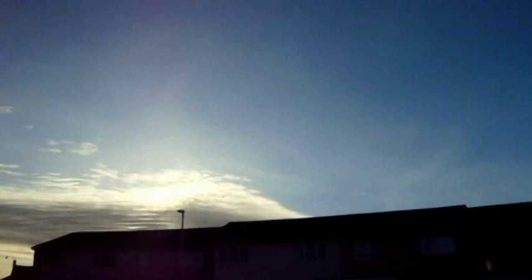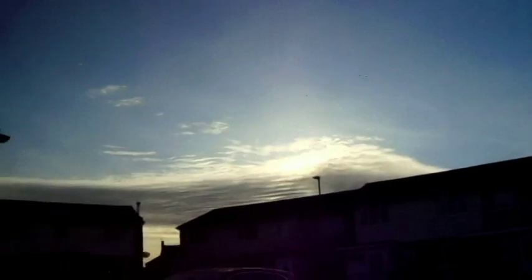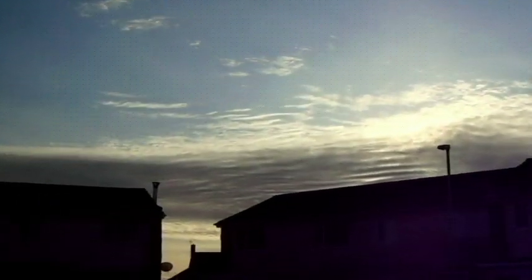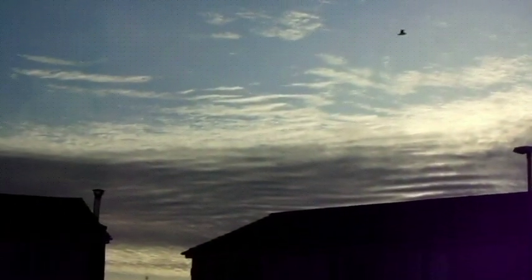Here's a bit of bullshit from Venture Sky. 100% cloud cover. Right, okay. 100% frequency cover. Look at that. Look around the rest of the sky, it's just blue. There. Ish. Winter blue. Cold blue.